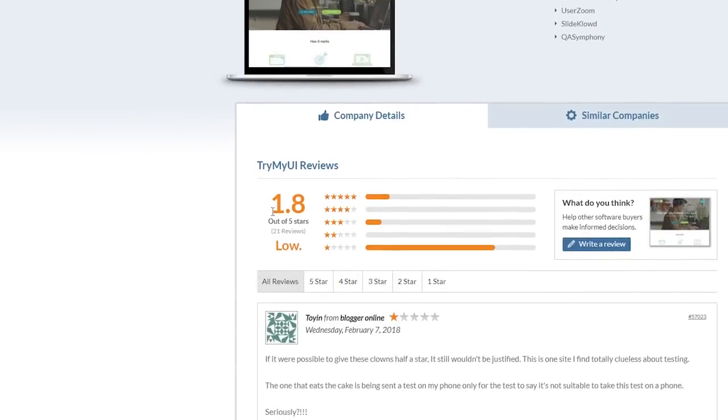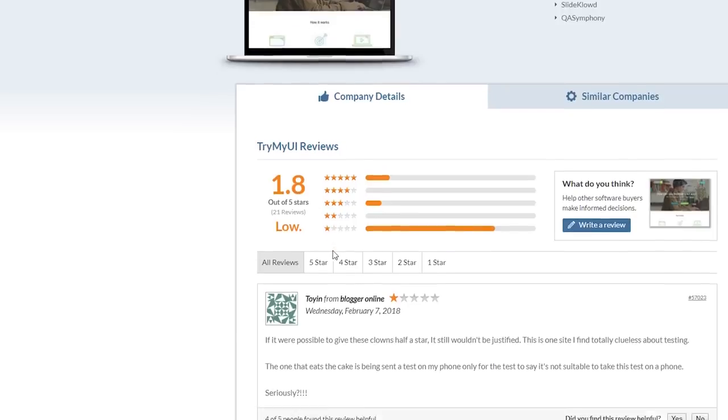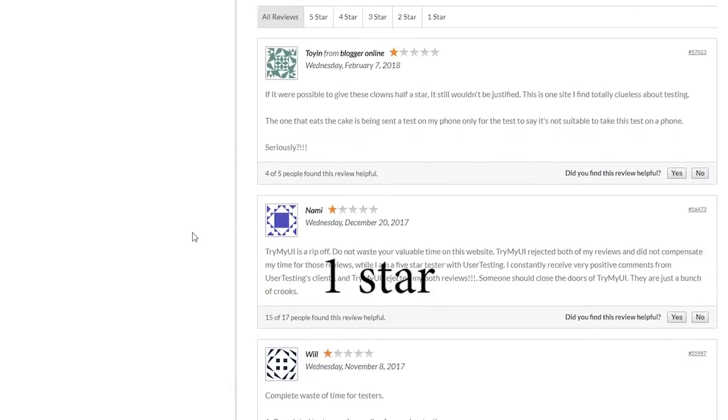Okay, and a lot of people are actually mad, and you can see this in searching. So here they have a review of 1.8, and that's really low, mainly because everyone is giving them 1 star. And let's look at this. Try My UI is a ripoff. Don't waste your valuable time on this website. Try My UI rejected both of my reviews and did not compensate me for my time. While I am a 5-star tester with UserTesting, and this is the other video that I've done, I constantly receive very positive comments from UserTesting's clients, and Try My UI rejected both my reviews.